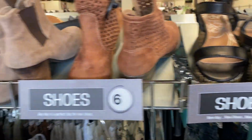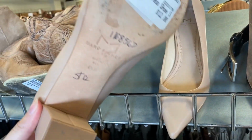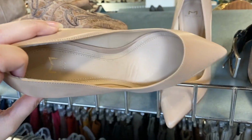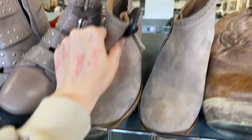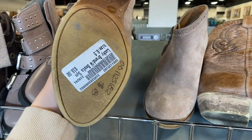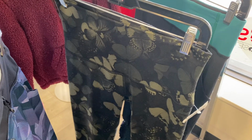I love those Zara shoes. I've seen them a few times since I've been there and never picked them up because I don't want to pay that much. And these are Mark Fisher. They were $12. I like selling Mark Fisher a lot, but those I probably wouldn't pay more than $8 for. Here's just a pair of Lucky Brand boots. Some people have really good luck with these. I don't really like selling them. I will pick them up for cheap though.